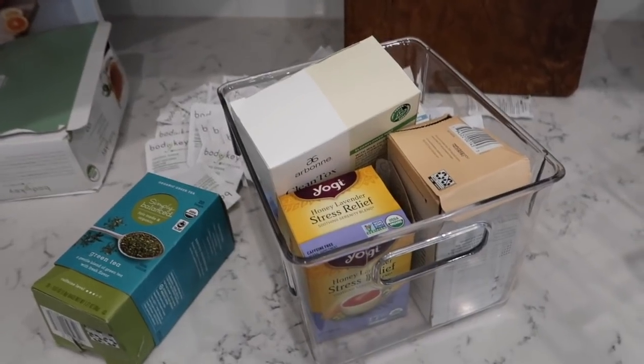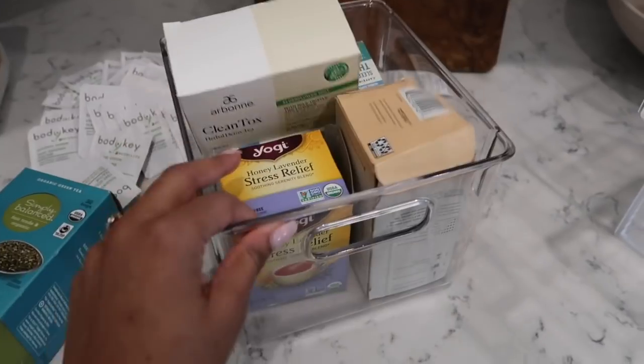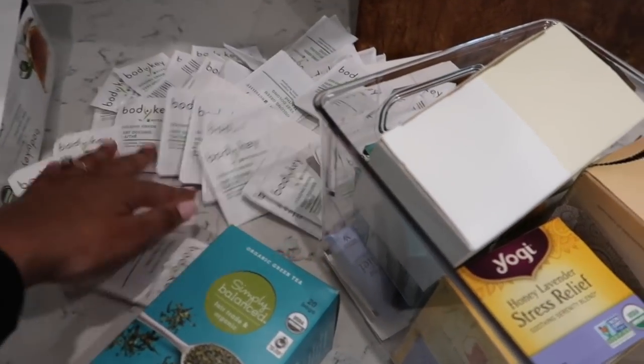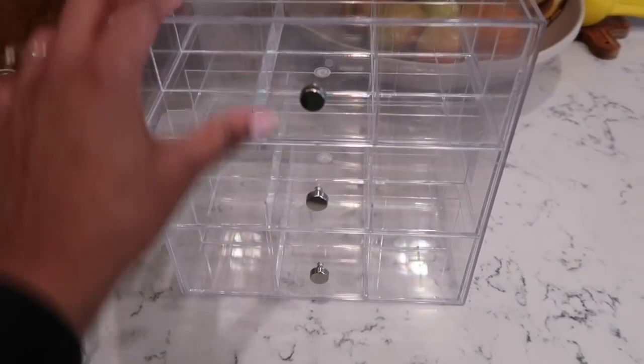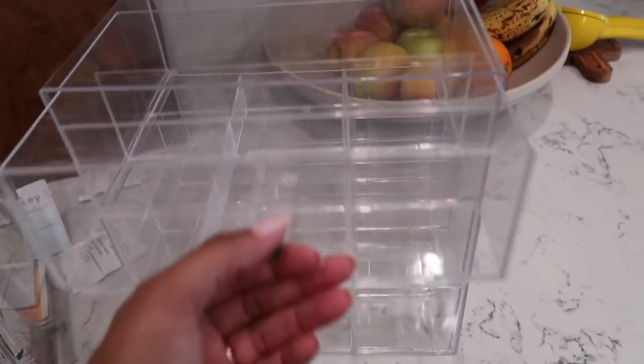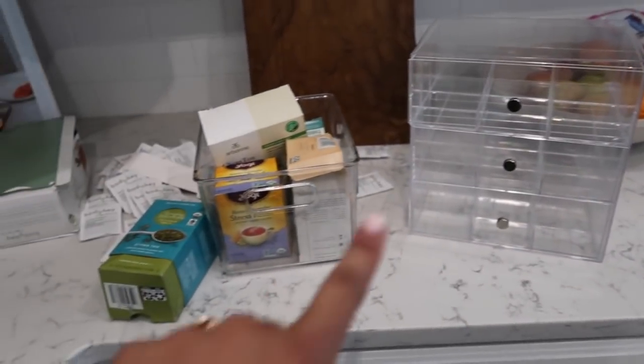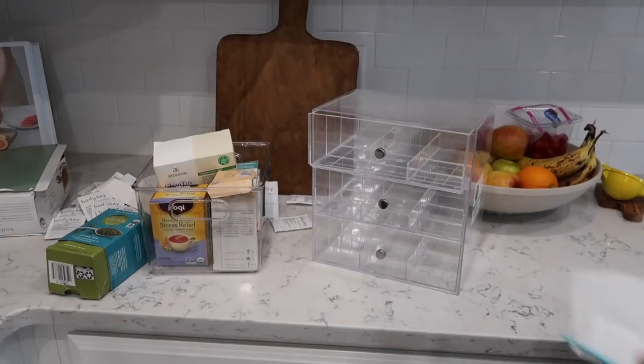This is how I currently have the tea organized in just this acrylic container, but it can't fit all of my teas. I just spilled this tea all over. So yeah, I just think it's gonna be much better in this. I will make sure to link this down below because how brilliant is this, you guys? Like, it's gonna be so much better than this current setup right here.